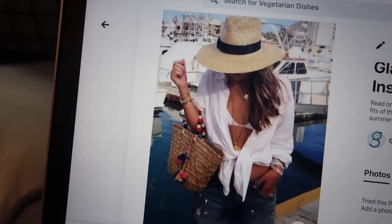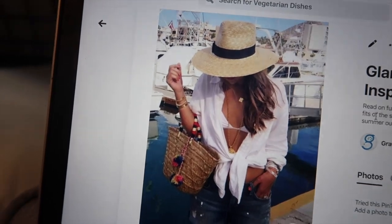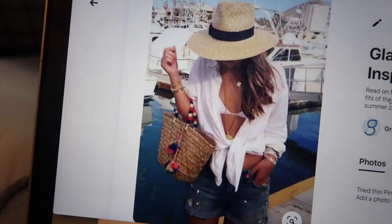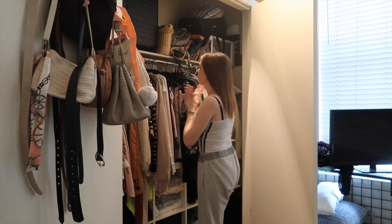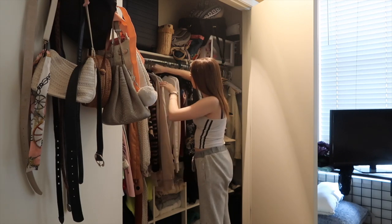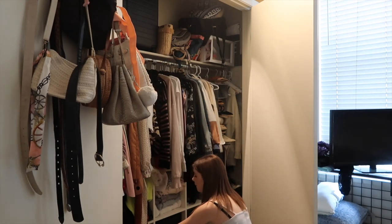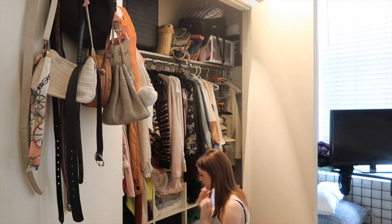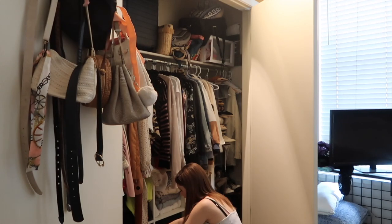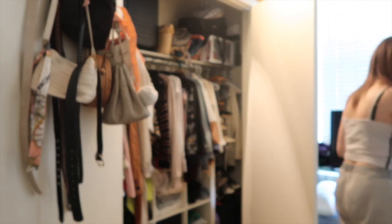This is one of the looks I was most excited for because I just feel like I can nail this. I'm pretty sure I'm gonna be able to put together something that is just so similar to this look. Okay, we definitely need a front tying shirt, obviously. Use this one, I think. White bathing suit. I don't have one that's exactly like that, I don't think. All right, this one is gonna do the trick.